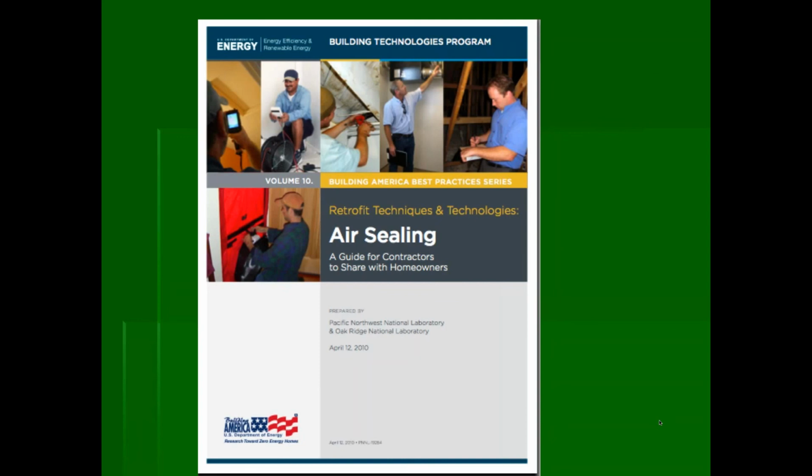Now, the Building America program is a great resource for all sorts of information. If you just Google buildingamerica.gov, you can get all kinds of great studies, measure guidelines that really walk through and help you do all sorts of energy-efficient measures in your home. This, for example, is one on air sealing for retrofit technologies.